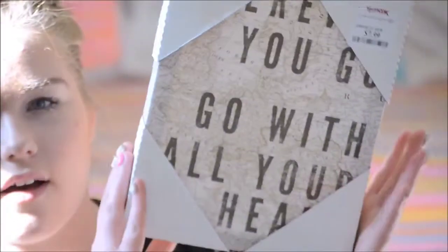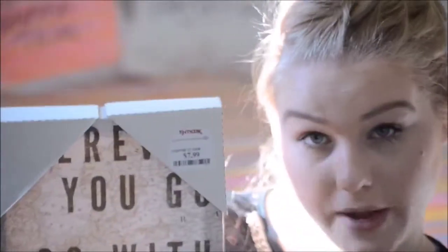I don't think so. Another thing I bought was from TJ Maxx, and it was $7.99, and it's just this little wall art sign, and it just says, wherever you go, go with all of your heart, with a map in the background. And that just moved me, because I'm so into traveling and exploring the world right now, that I was like, oh my gosh. It's like it read my mind.